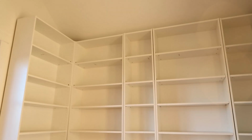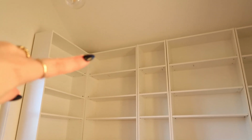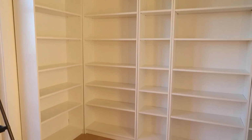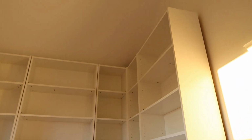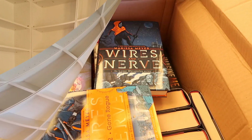But yeah, so I think the only thing left to do is just to start pulling the books out of the boxes. This is crazy. I don't even know if you guys will be able to pick up how tall these actually are. That is the ceiling. They are so tall. Oh my god. Oh, my goodness. I'm so happy. This is amazing.